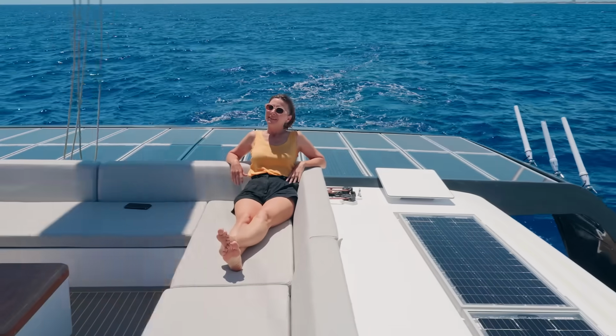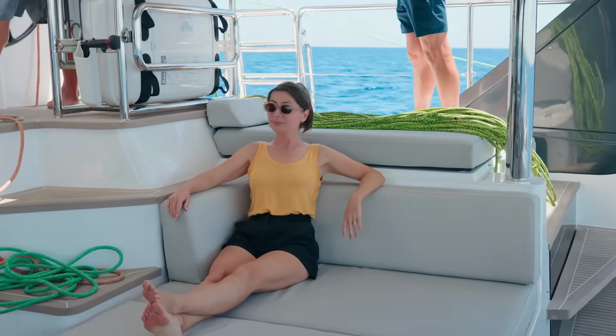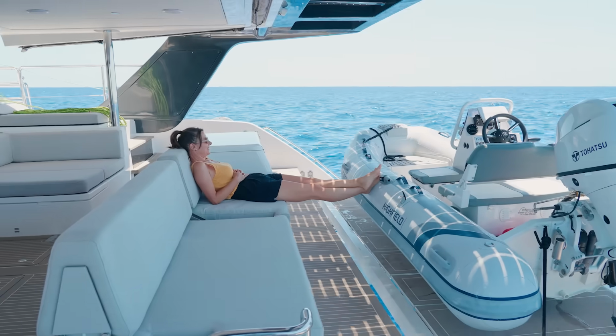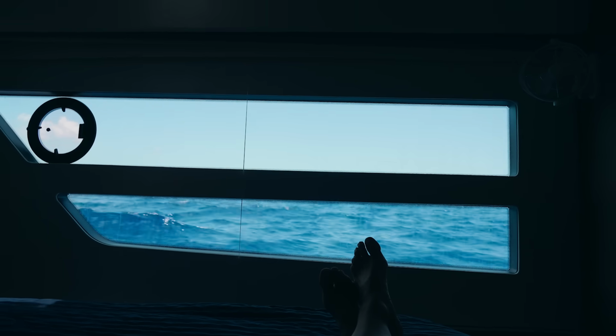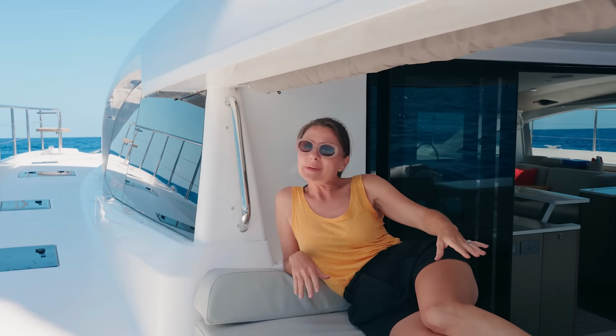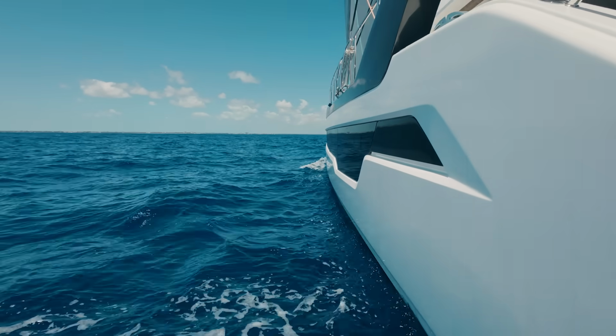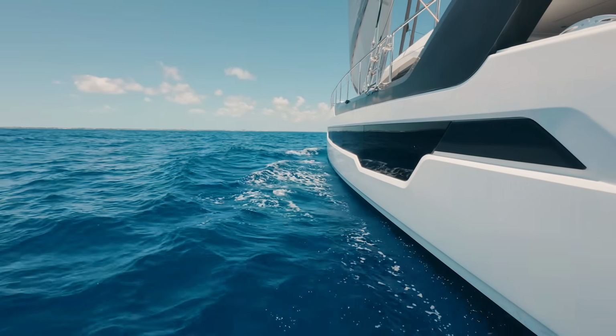There are so many different places to sit on this boat. I've been slowly making my way around to each little position, just trying to figure out where's the best seat in the house kind of thing, you know? I think this might be the best one, just because you can still be in the shade, but you're still right here, right next to everything. So I do like this spot.